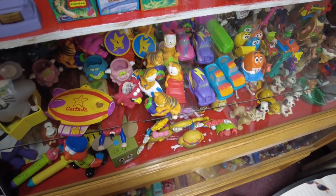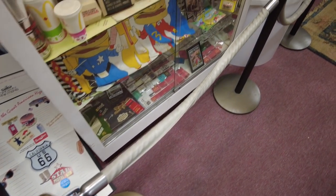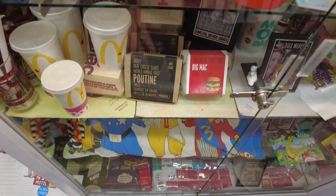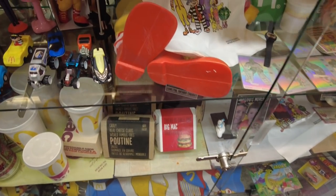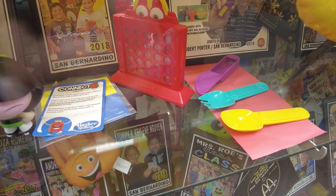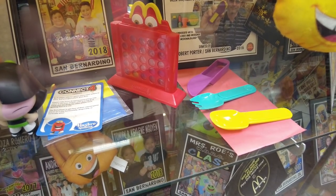It's crazy. Over the last 8 years, this museum went from a little shack with some cool little trinkets in it to what I'd call a full-fledged museum at this point. There is so much cool stuff in here. It's crazy. Need that little Connect Four would be a dope little desk piece, huh? Kill some time with your homie.